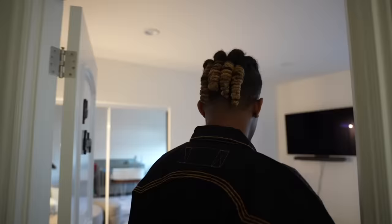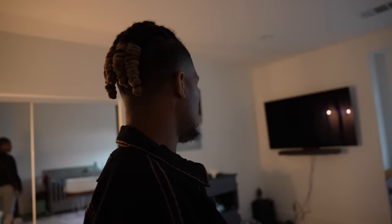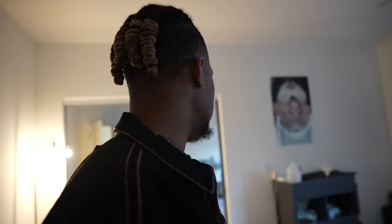Now this is my son's room. Got the crib. He ain't never slept in there before. He just comes in here and kicks it. He liked that a lot. He lays down on it.